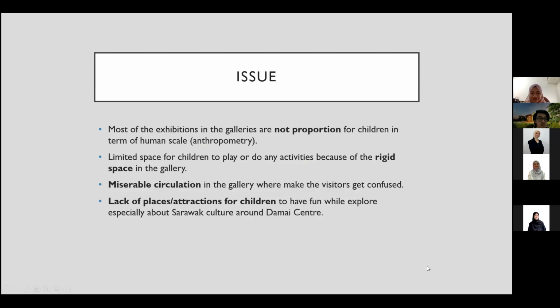We're talking about children here, right? We're talking about children. So are you saying that most galleries, like if you're talking about a children's gallery, definitely people will be designing for children, but you're talking about galleries in general, right? You're talking about galleries in general. So that's why you wanted to have this gallery.